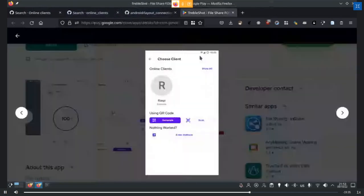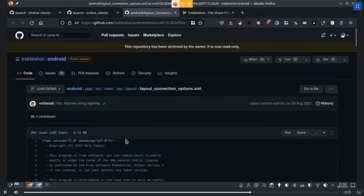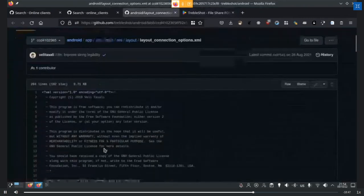So we know, I don't know if anyone got a chance to look at HTML in detail, but this is a similar thing to HTML called XML, extensible markup language. So this is how in Android you create the markup of this page. If you want this page to look a particular way, you want a button here, you want a choose client heading here, you want online clients with a bold font, and on the right side you want a show all with a blue color and all of that, just like we did for the web last week. So to do the same thing on Android, we have this XML language.